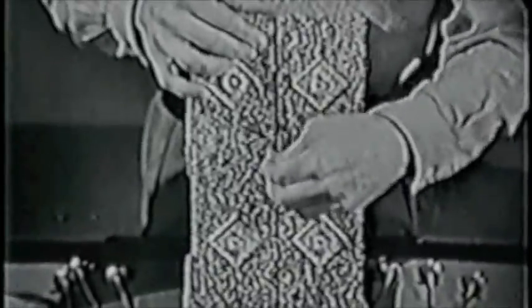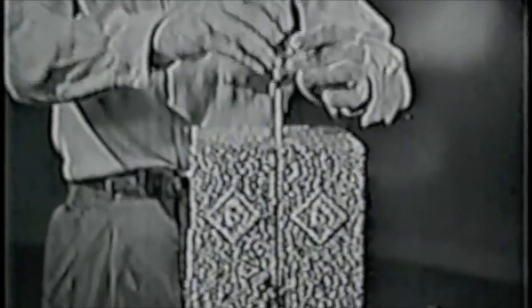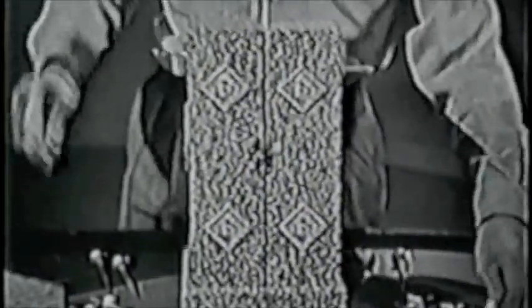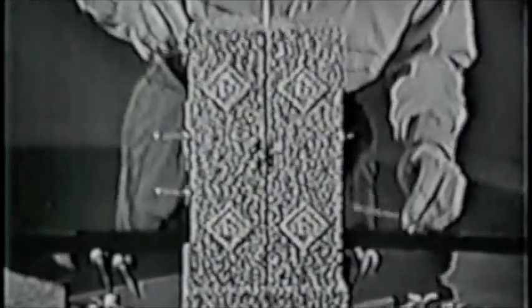The sword cabinet, a modern version of an old illusion. A small cabinet just large enough to hold the young lady. We lock her up. And now I'm going to attempt to use this solid sword, the spear, and these swords, and place them inside of the cabinet. Watch. Without injuring the young lady. Solid steel swords. Notice that each sword does not bend in its full length.